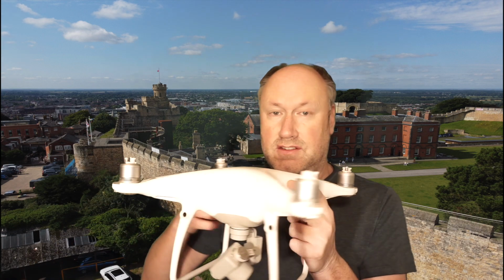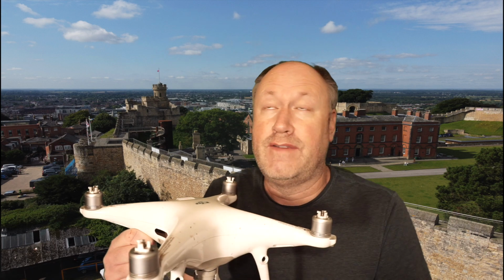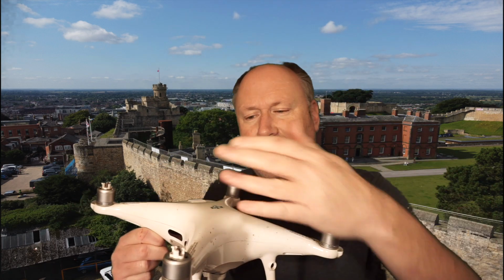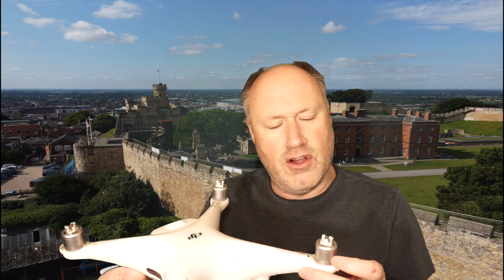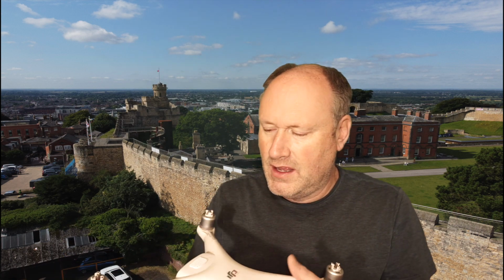Then we got the ready to fly machines like the Phantom, which is this, the DJI Phantom for example. The Phantom 2, the Phantom 3, the Phantom 4, the 4 Pro, which this is, and sadly we've not got the 5. Which is a bit of a shame really, because I quite like the Phantoms.